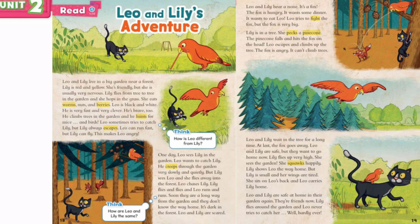Leo and Lily wait in the tree for a long time. At last, the fox goes away. Leo and Lily are safe, but they want to go home now. Lily flies up very high. She sees the garden. She squawks happily. Lily shows Leo the way home.